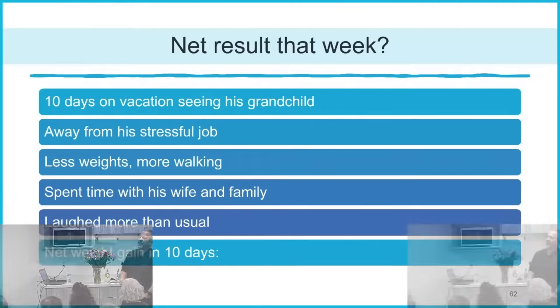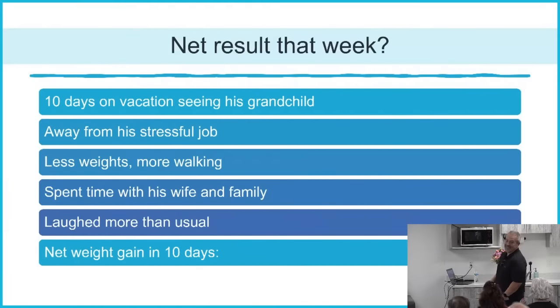So here's what the net results were that week. This guy's a disaster. 10 days seeing his grandkid, away from his stressful job, not lifting weights or anything like that. He went for walks, and his quote was, Brian, I was just wasting time. I was playing games. I was laughing with my wife. We were all telling stories about when we were kids, all that stuff like we do when we have community like this. And he laughed more than usual. Weight gain in 10 days?